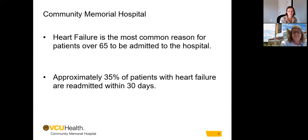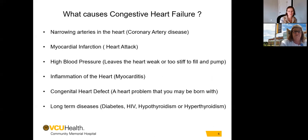We have nurses on the floor who teach very, very well about congestive heart failure. And I want to go into some of the things that we need you to know and how to keep yourself at home. So you may say, what causes congestive heart failure?